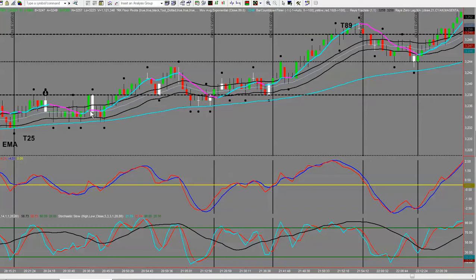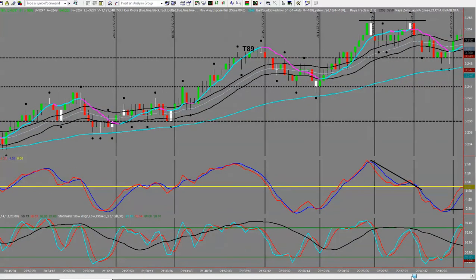Master the T1. Here's a T1 here. Your entry was not until you turned cyan here. T1, T1 over here, another T1 signal. Master your T1s. You're going to have them day in, day out. That's where you get a pullback. So you're buying the dip, you're buying the dip, you're buying the dip.